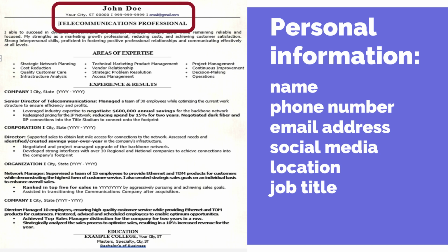You might also want to put in your location, not necessarily your address, just where you are in the world. Like if you're in London, England, then you can put London, England. And if you have a specific job title, let's say you're a mechanic and the job you're applying for is a mechanic, you can also put the title of your career or your job title.